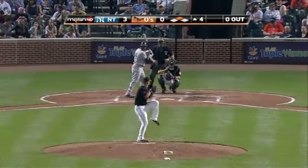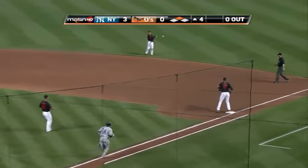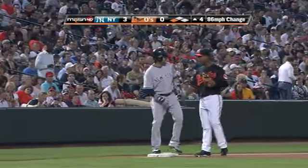Leadoff man on. And that one will get the runner moved up. Roberts makes the play. Cano the productive out. Swisher over to third base.